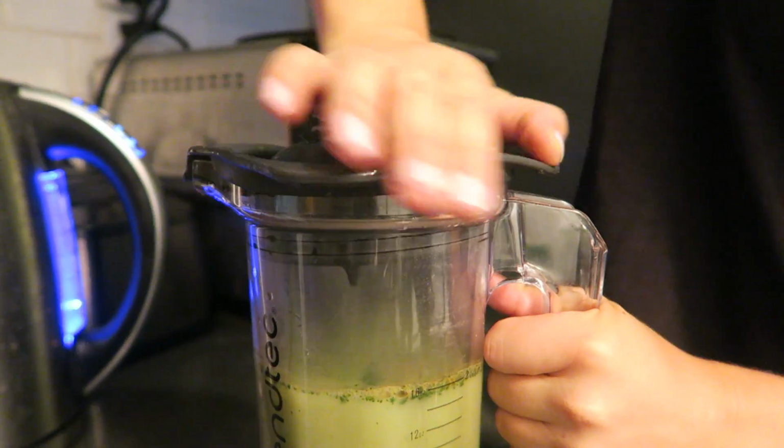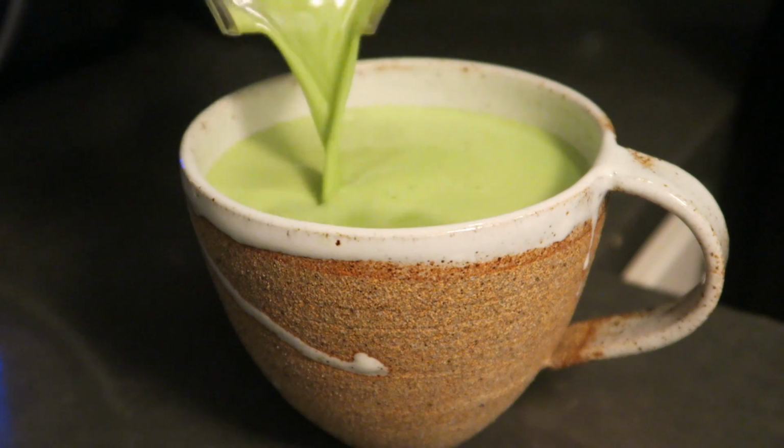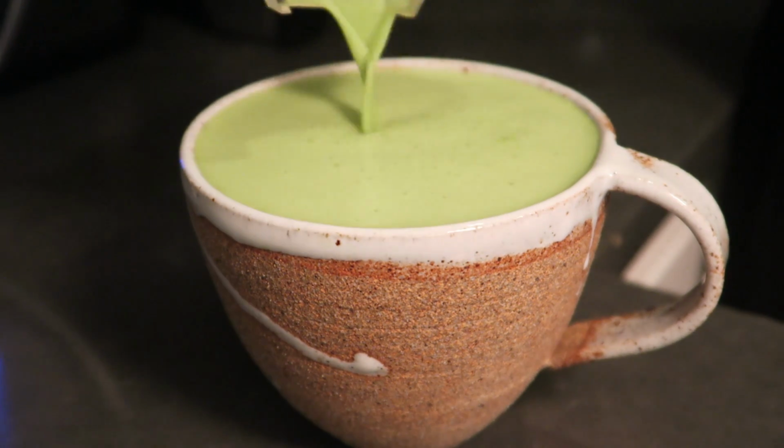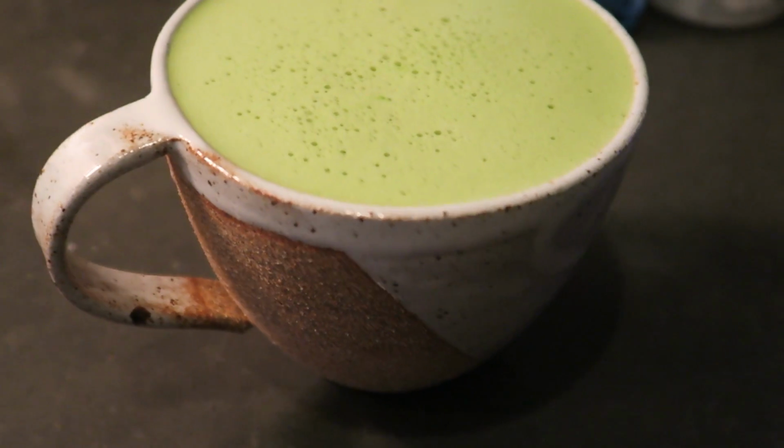Since my workout was early, I didn't feel like I needed any other food besides this. So I just drank this and then I went to my bar class and it was awesome. And because this has some healthy fats in it, it definitely helped to energize me through my workout.